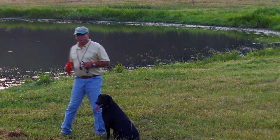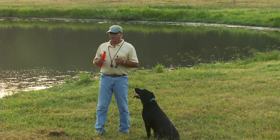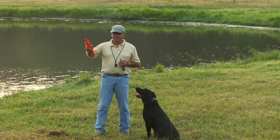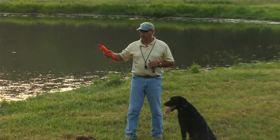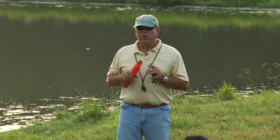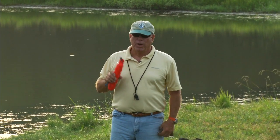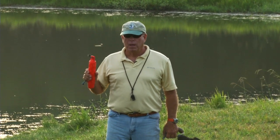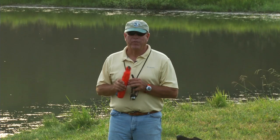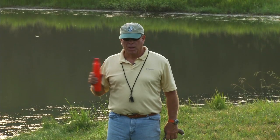Another point I want to make about the YDrill is it teaches a dog that, hey, there's a gunner out there and they shot a bird. Many dogs think, oh, there's a gunner and he shot a bird. What I would like to teach is, where did they shoot it? Exactly where. It's not like, oh, run out there and find it. It's go out to where it fell.